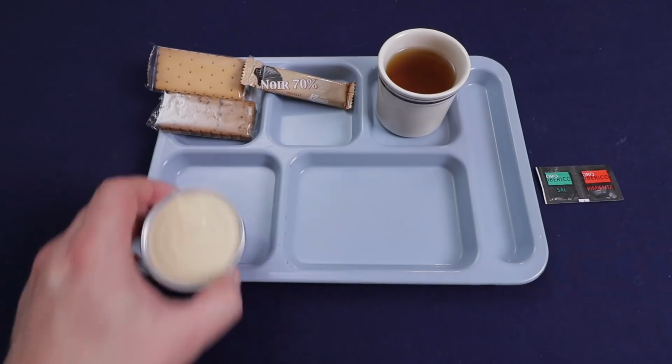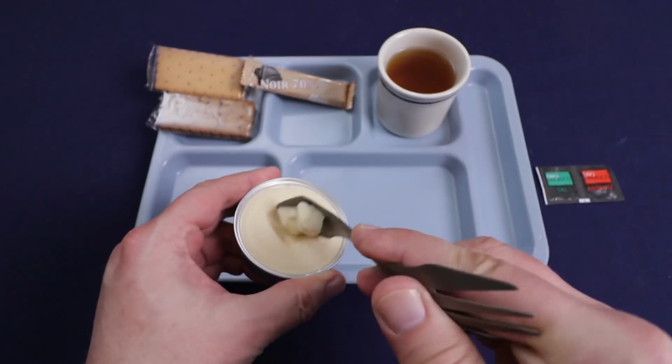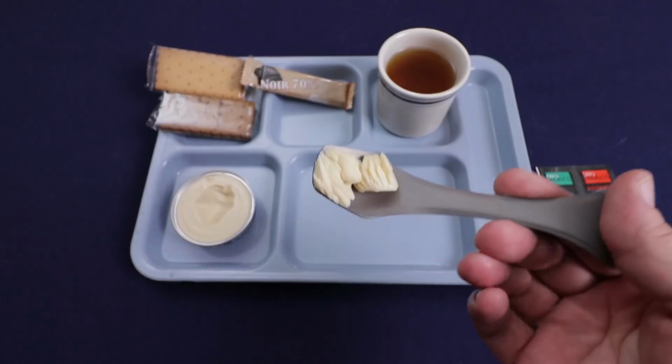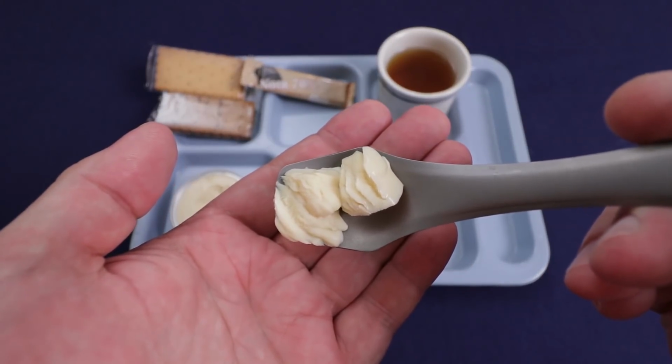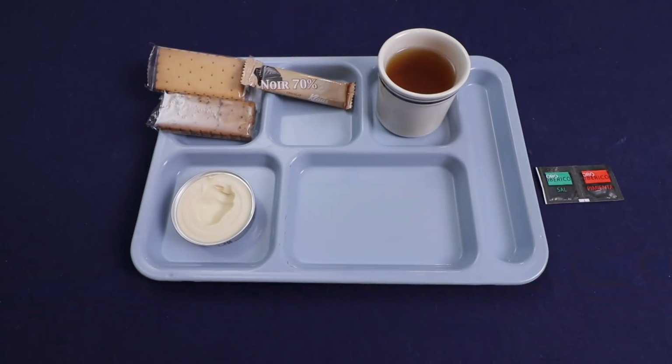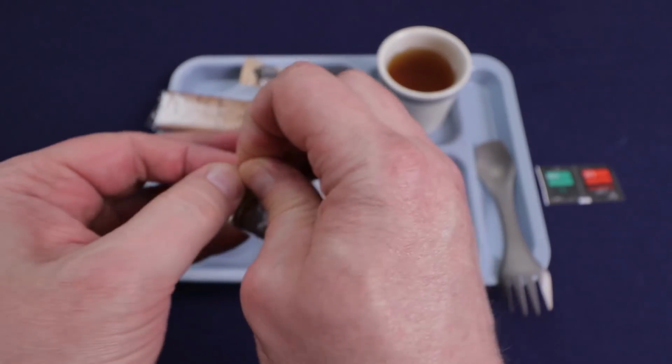Give this a try on its own. Has a really nice blue cheese flavor. Actually a nice blue cheese smell. You can easily tell it's a processed cheese. A little bit salty. Does not have too heavy of a blue cheese flavor, but you can tell it's blue cheese. The blue cheese flavor is a little bit subtle, but it still tastes good. I enjoy it. Try some with our salted biscuits.